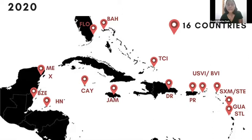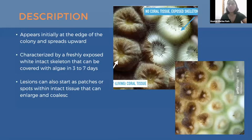And how does stony coral tissue loss look physically? It appears initially at the edge of the colony and it might spread upwards. And it's characterized by freshly exposed white intact skeleton. This is important for knowing the difference between tissue loss and bleaching, which I mentioned before. So in the image at the top, we see tissue loss, where we're losing the skin or the tissue that covers the skeleton of the coral. And this leaves a white intact skeleton. And this is very important because the tissue loss happens so quickly that there isn't enough time for algae to colonize that white skeleton. And so that's why we see that freshly white skeleton in colonies that are presenting symptoms.